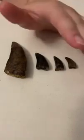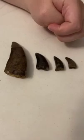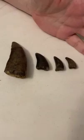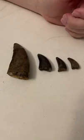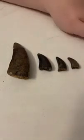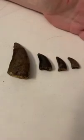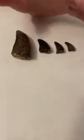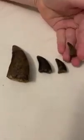Now, I do want to point out one other carnivorous dinosaur that is also found in Hell Creek, and that is Dakotaraptor. Dakotaraptor was a dromaeosaur. He was a raptor. We've all seen Velociraptor in the Jurassic Park franchise, or Jurassic World, or whatever they're going to call it in the future. The actual Velociraptor was about the size of a dog in real life. The ones in the movie were very much scaled up. Dakotaraptor was actually a raptor that was about that size and proportions. And so you can get Dakotaraptor teeth that are about this size.